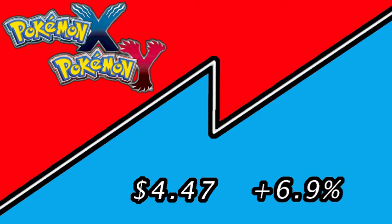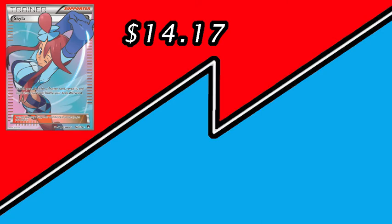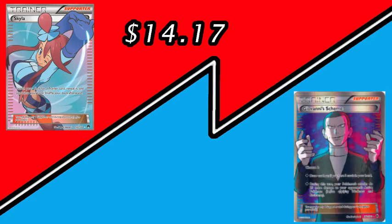Now, this era of cards I think is in high print. It's a little bit easier to find still, and it kind of shows in the average price of a supporter in this set, which is $4.47. It is a 6.9% increase though. Overall, we saw X and Y cards jump up just a little bit. The number one card in terms of price, we mentioned her earlier, Skyla, at $14.17. And the lowest card, Giovanni's Scheme, for the second month in a row, $1.84.